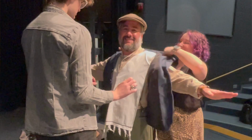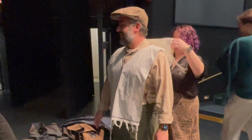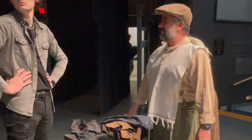And as the process continues and filters down, I will go into each character individually, I will go into the ensemble by themselves, and see how everybody fits together and how the design can be cohesive throughout, rather than picking apart principals versus ensemble. Because I think, especially with Fiddler on the Roof, it's such a community-based show, community-based script, so everybody needed to look like they belong together.